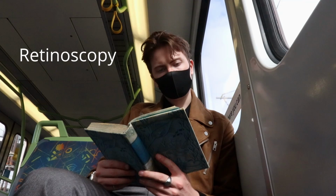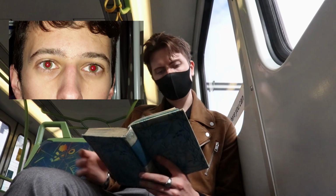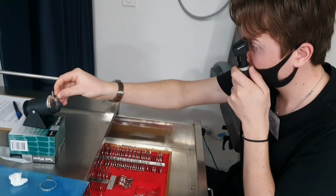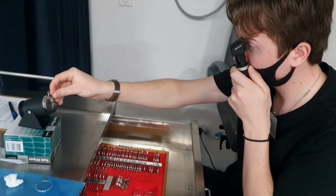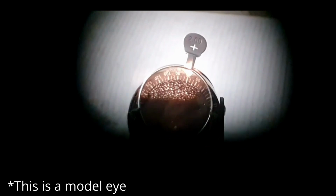Now, have you ever taken a photo of someone with a flash and then you see their eyes glow red in the photo? Retinoscopy uses the exact same concept, where the clinician uses this instrument to shine a light inside the patient's eye and it bounces back. This red reflex, depending on how it looks and which direction it moves when the clinician moves the light, lets you figure out what someone's prescription is.